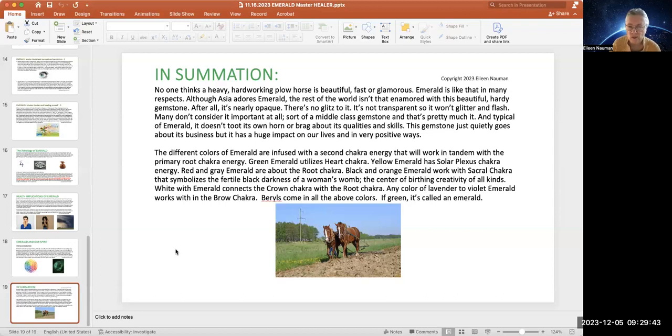White emeralds connect with the crown chakra and with the root chakra. Any color of lavender or violet emerald works with the brow chakra. And remember that emerald is from the beryl family, and the beryl family comes in all colors. But if it's green, it's called emerald.